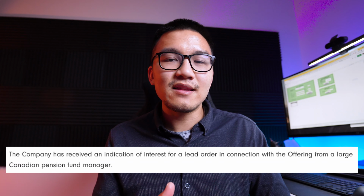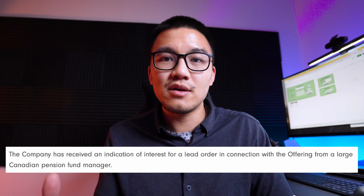So this is why I look more at free cash flow for Well Health Technologies, because the equipment that they buy will last generally longer than 5 years. Now, enough about the earnings report. The other part that I'm really excited about is the fact that they raised a convertible debenture from a pension fund. Now, the key point here is that they raised this debenture from a pension fund.